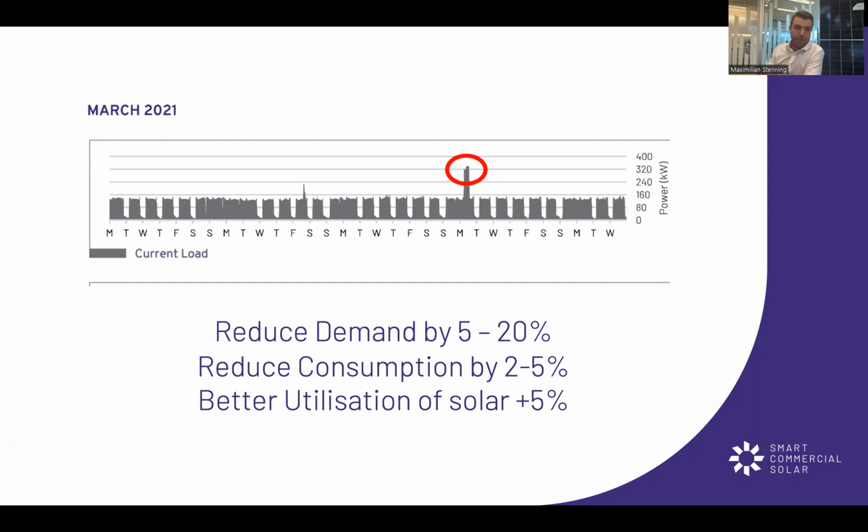Now, if we were able to manage that, if that was an air conditioning load, and the machine learning would say, I can see that everything's turning on, let's turn off the air conditioners so that we prevent this moment from happening. One, you can reduce your energy bill significantly, and two, you can actually get paid for it by your retailer. So demand management can reduce your demand by up to 20%, which is your kVA charge on your energy bill. It can reduce your consumption by up to 5%.